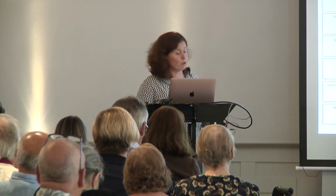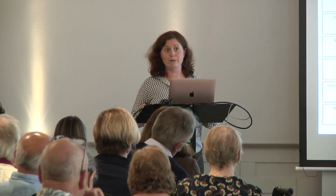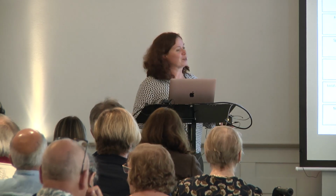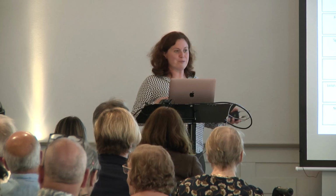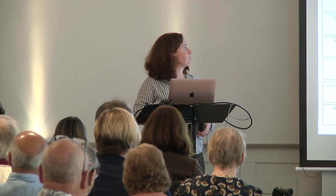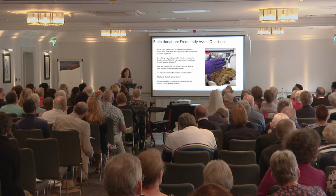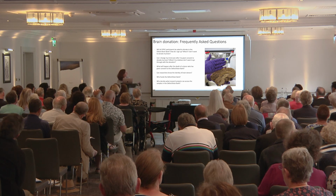I will tell you a little bit more about what the Oxford Brain Bank is focusing on and why it's in any way relevant to you, because the Imperial Biobank is the one that you will most likely hear from. So some questions. Here we've got a picture of a brain that was donated to the Brain Bank. I thought it was quite interesting because it resembles some of the MRI images that you've seen earlier. So that's to show how amazing MRI is, because it looks exactly like the real thing.